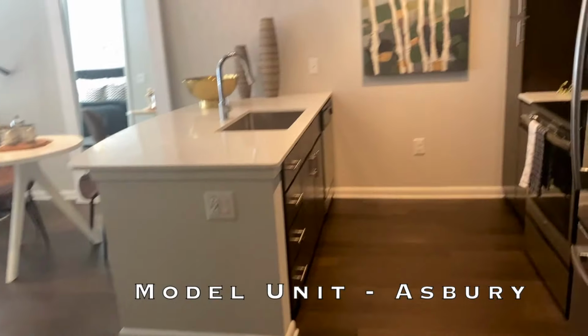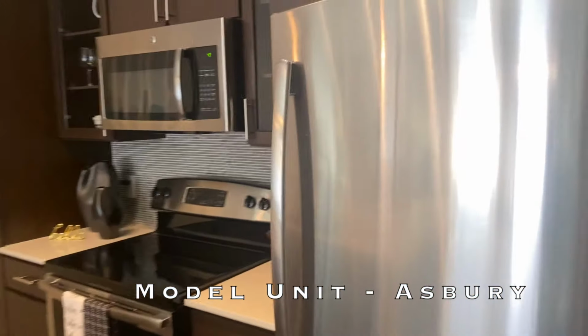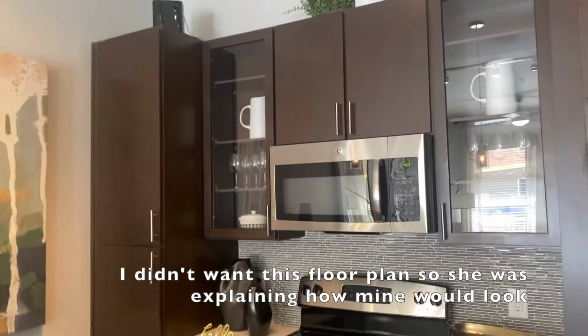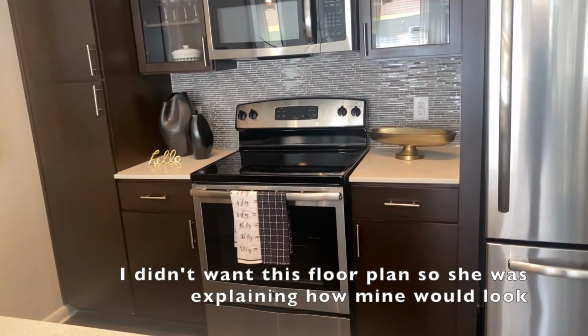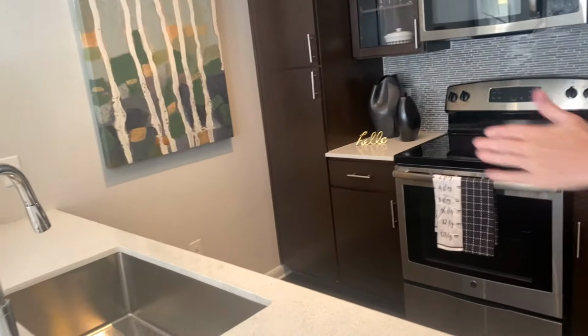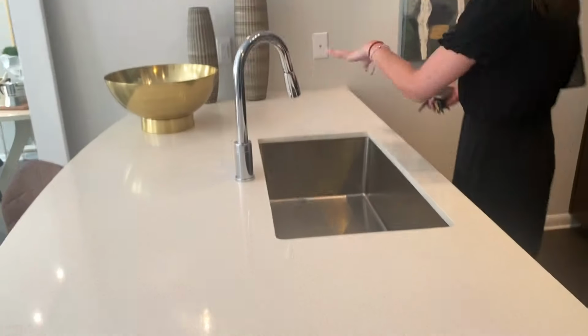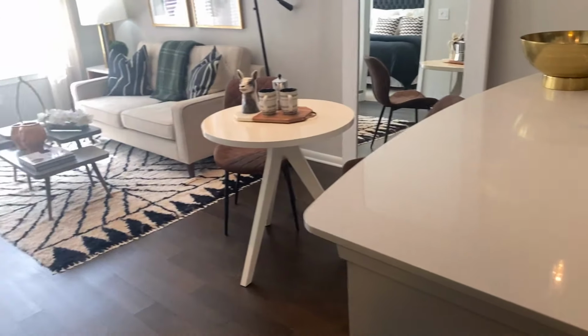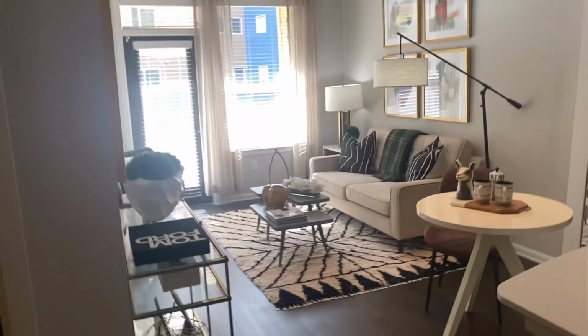Nice. This is the Asbury. Really tall doors. Yes. I like that. So all of this would be exactly the same. Cabinets, all of that will be the same. But just imagine this island in the middle, away from the wall, so you can actually do a full walk around. Okay. So you have plenty of space to put bar stools.